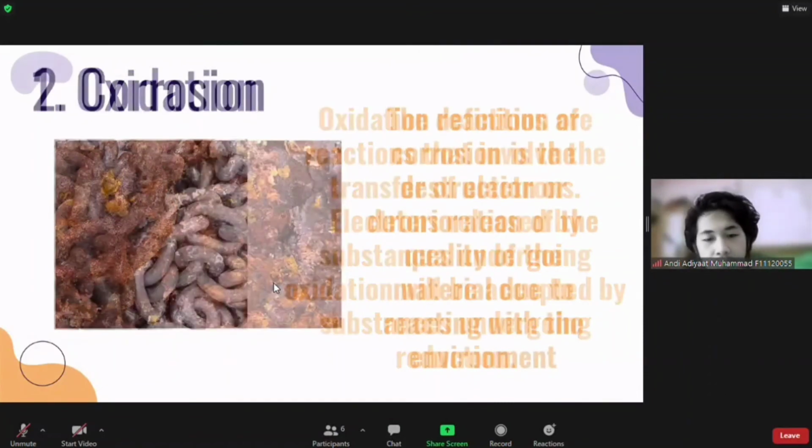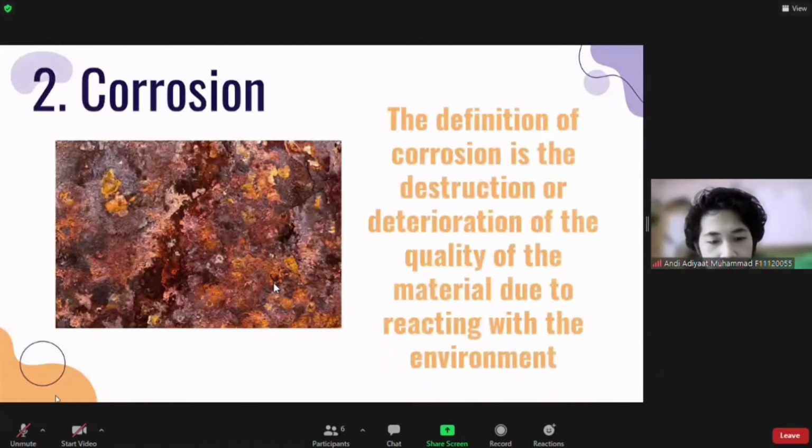Next is corrosion. The definition of corrosion is the destruction or deterioration of the quality of a material due to reaction with the environment. Corrosion occurs due to the following factors: humidity, unfinished metal surface, and electrochemical reactions.